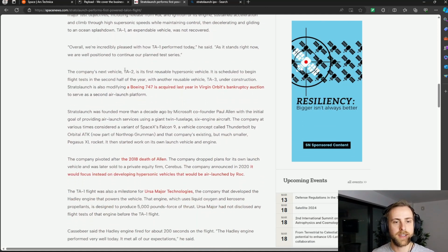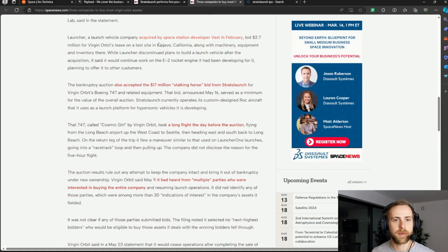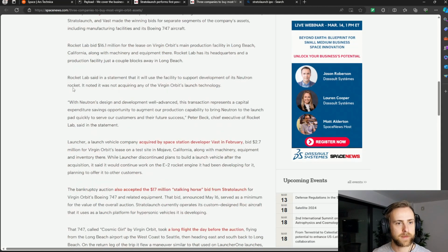The next vehicle, the TA-2, will be a reusable hypersonic vehicle. It's scheduled to begin flight tests in the second half of the year, with another reusable vehicle, TA-3, under construction. Stratolaunch is also modifying a Boeing 747, which they acquired in last year's Virgin Orbit bankruptcy auction. Three companies bought most of Virgin Orbit's assets. Launcher, which is a launch vehicle company acquired by space station developer Vast in February, bid $2.7 million for their lease on a test site. There was also a bid from Stratolaunch and Rocket Lab. The three parties that purchased all of the assets from the bankruptcy for Virgin Orbit were Rocket Lab, Stratolaunch, and Launcher.